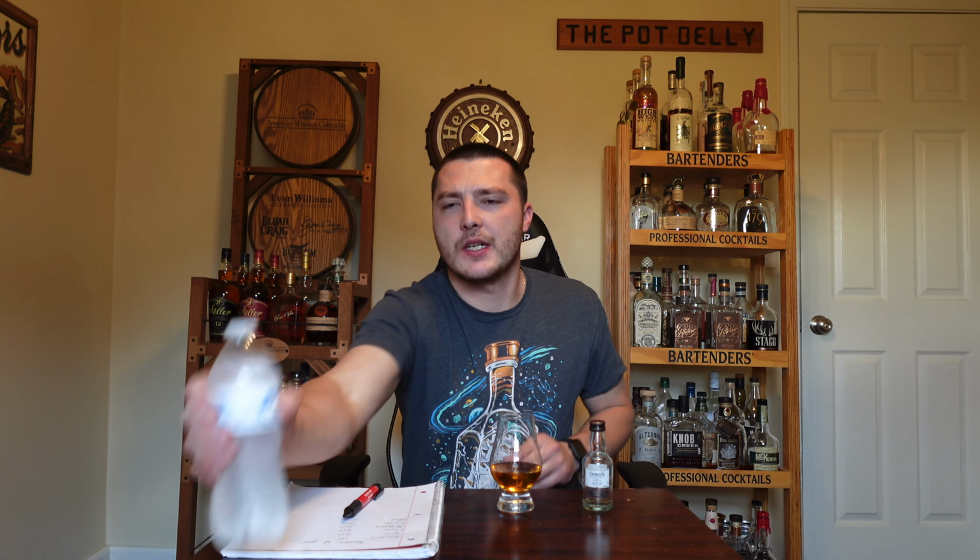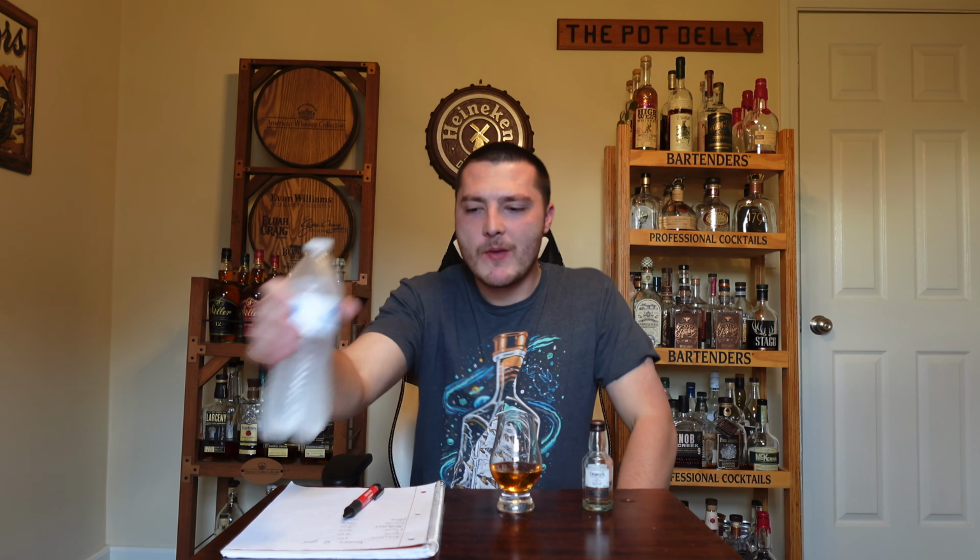That is pretty thin. Very thin. Let's get a sip of water. A little bit of some spice. A little bit of warming in the chest. Upfront initial flavor, really wasn't getting much. Getting some toffee notes. That vanilla's coming back. Apple once again.